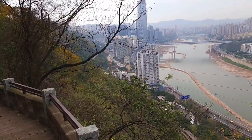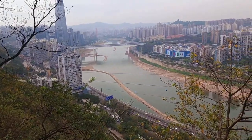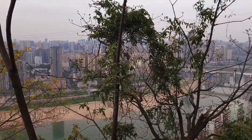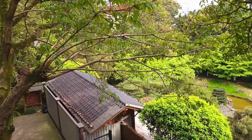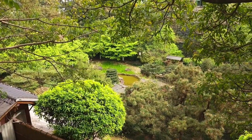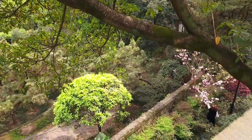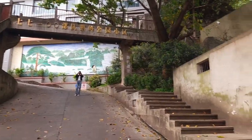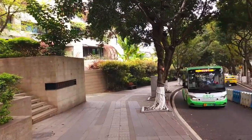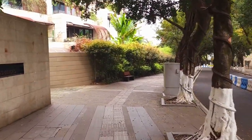I can see a monorail track, which you might not be able to see because the camera doesn't have a zoom. The engineering marvel of Chongqing is a wonder to behold. And that's a Chinese style garden, and it's beautiful. This actually is located in a residential area, which seems very quaint and upmarket to me. And the topography of the city is again hilly, and it's very interesting.